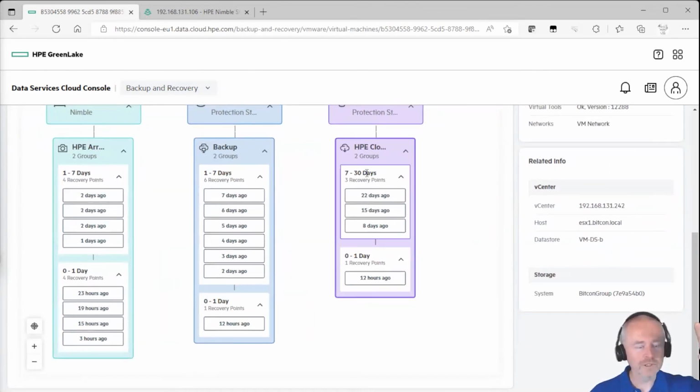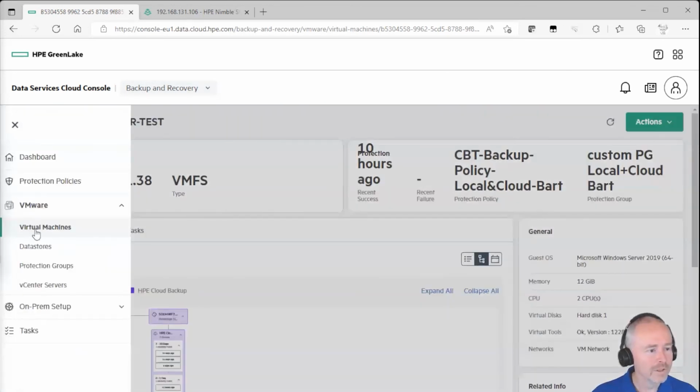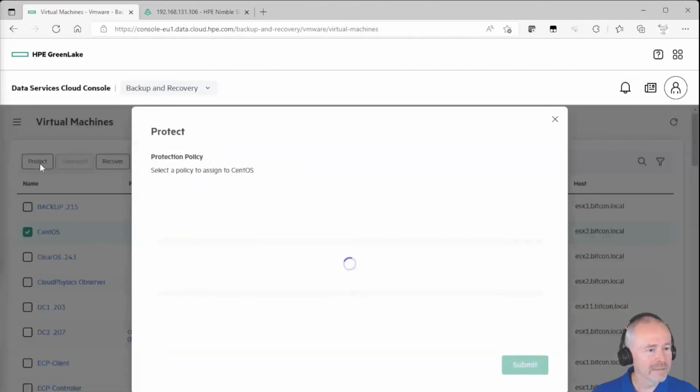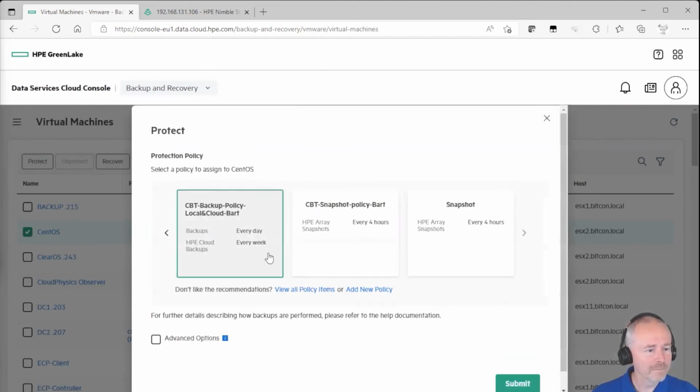It's just a checkbox. I select here when I go to virtual machines and the customer says, you know, that CentOS virtual machine, you just have to hit that button, protect. For that virtual machine, I have to select then that policy. How many copies locally? How many copies in the cloud? And then I hit submit.